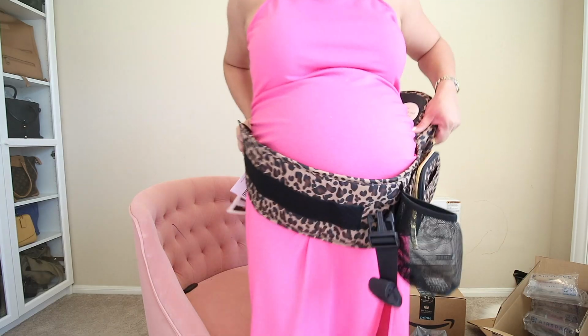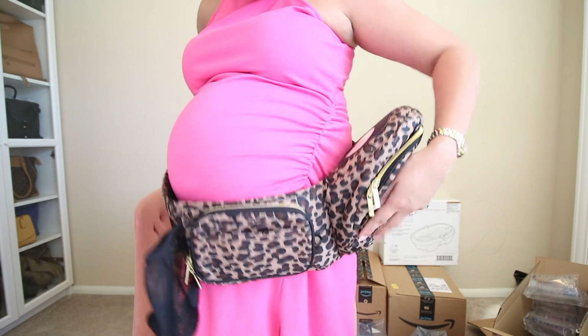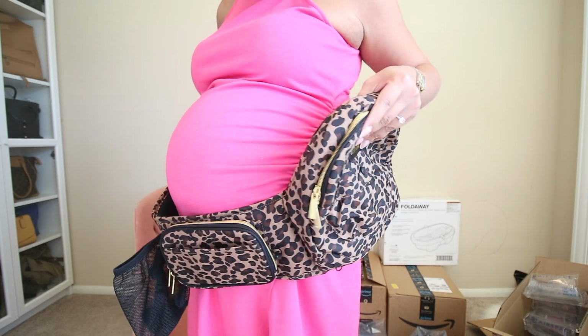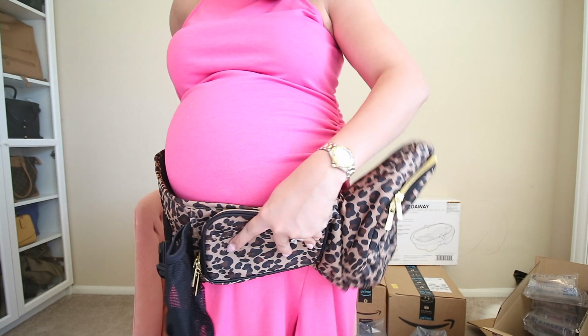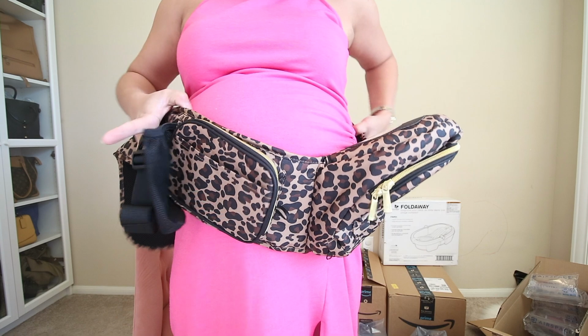So it's basically like this. It's a belt bag, so you can put a lot of stuff here. There's a lot of storage. You can even fit some diapers in here. So you have to wear it high and tight above your hips.